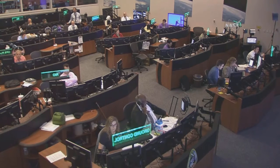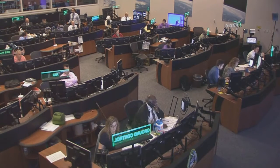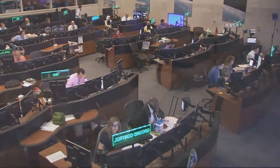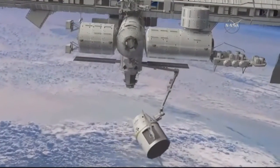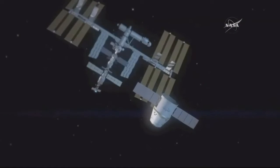After release, the Dragon is set to fire its engines three times to move a safe distance away from station. The first depart burn will occur 3 minutes after its release at 8:18, at 8:21 a.m. Central Time. The next burn will occur just a minute and a half later at 8:22.